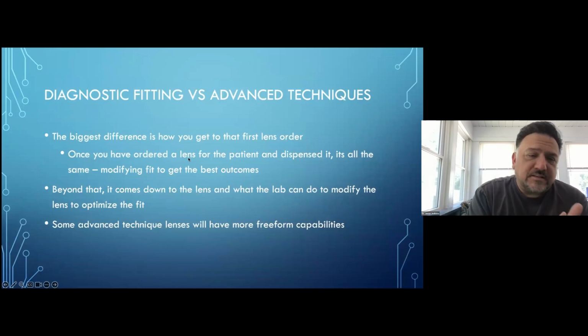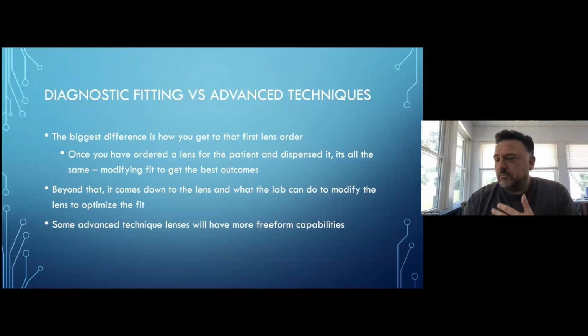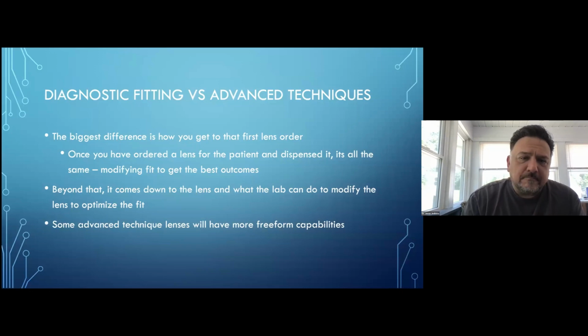So again, diagnostic fitting versus advanced techniques. And we talk about advanced techniques. I'm going to talk about instrument aided fitting, which is when you allow some type of scleral topographer or what have you to educate your process so that you are more efficient, but you're still doing the fitting, versus instrument fitted lenses, where the instrument actually does all the work and you're just kind of along for the ride, offering a little bit of advice, if you will, all the way then to, again, our impression-based lenses, where everything is done strictly by the impression and the software that derives the shape from that.